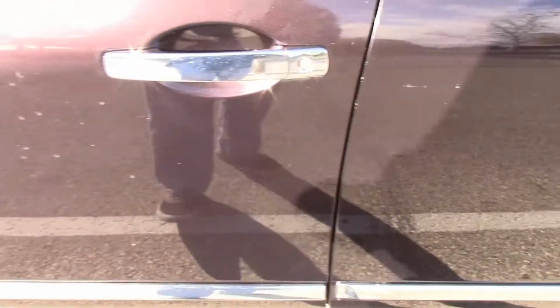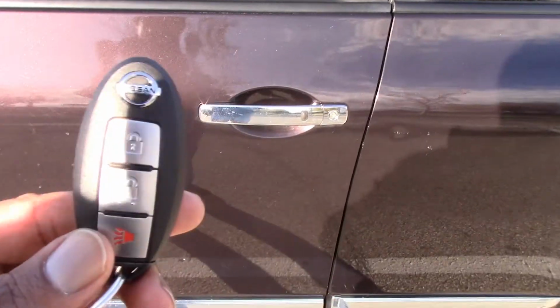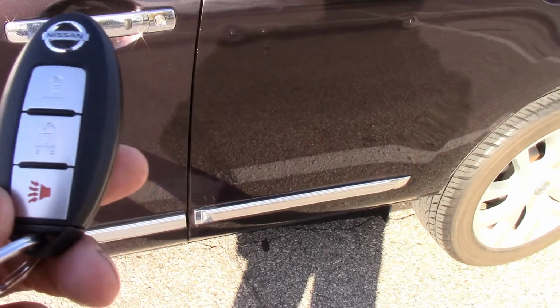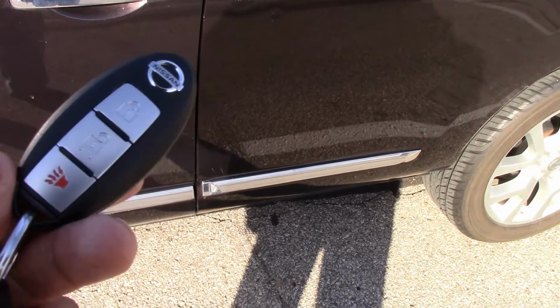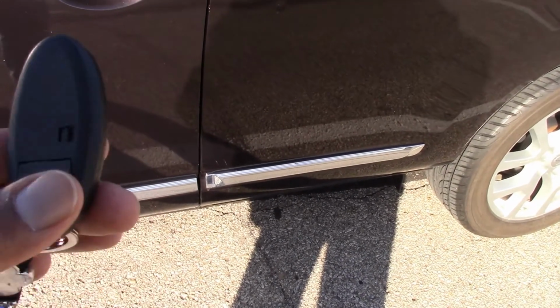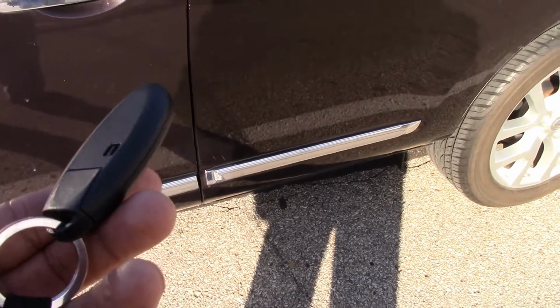And speaking of the door, I will show you the key fob here. This is what it looks like. It's typical things: lock, unlock, and a panic button, or to find your car. And it's designed where you can slide the key out if you need to do that.